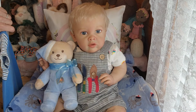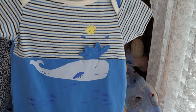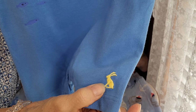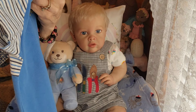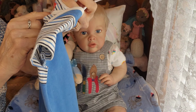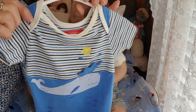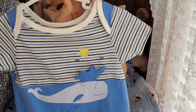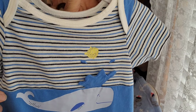Now, I'm going to show you the outfit that I'm going to be changing him into today. And Suzanne, tell me if this is an outfit that you sent with Tommy, because it looks like it has the... I'm not sure if that's the brown hair or the Guess How Much I Love You Bunny, or if it's neither one. But anyway, the brand name of this is Jules, J-O-U-L-E-S, clothing from Great Britain. That's why I'm guessing, Suzanne, that you sent this outfit with Tommy, but you can let me know in your comments.